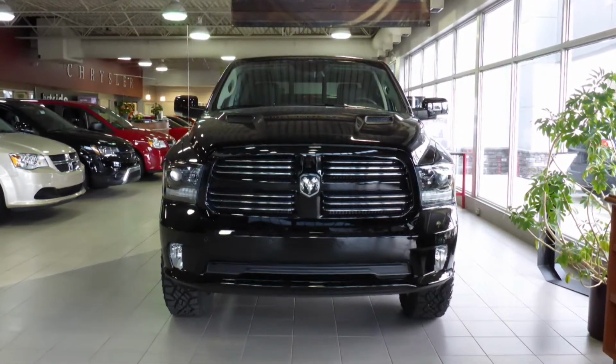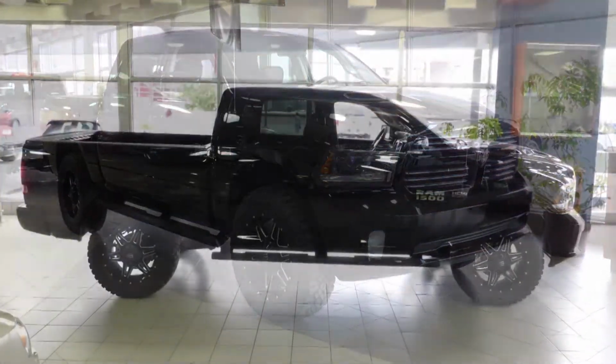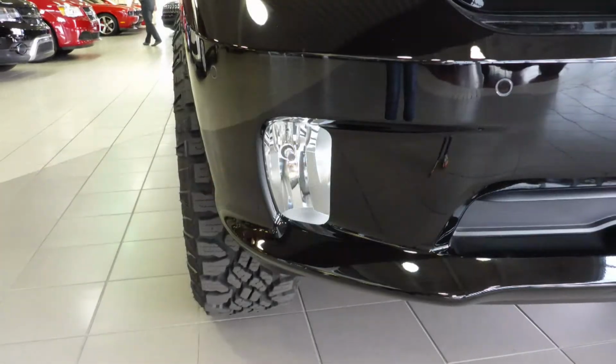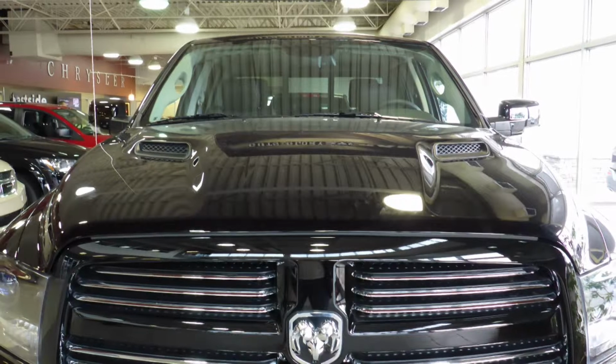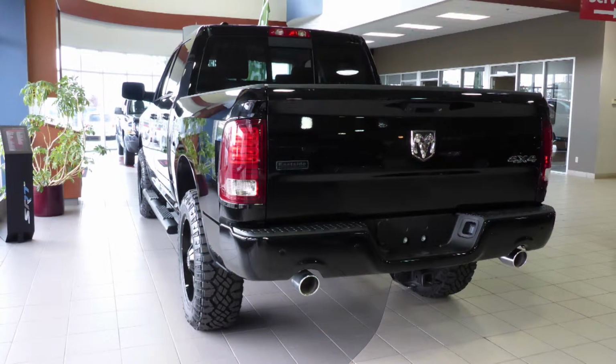Hi Gary. This 2015 Ram 1500 Sport Crew Cab comes equipped with a 5.7 liter engine and automatic transmission, halogen headlamps, fog lamps, power heated folding side mirrors, side steps, aftermarket rims and tires, a sports performance hood, a trailer hitch receiver, and a black exterior.